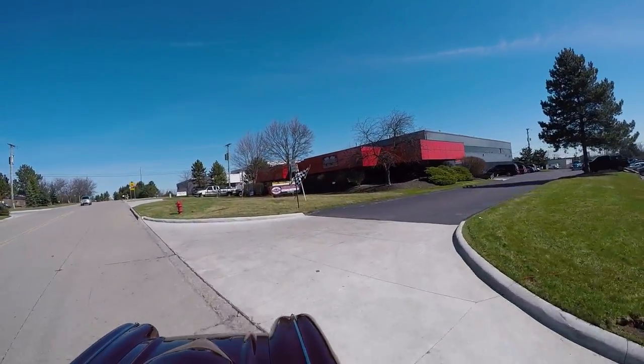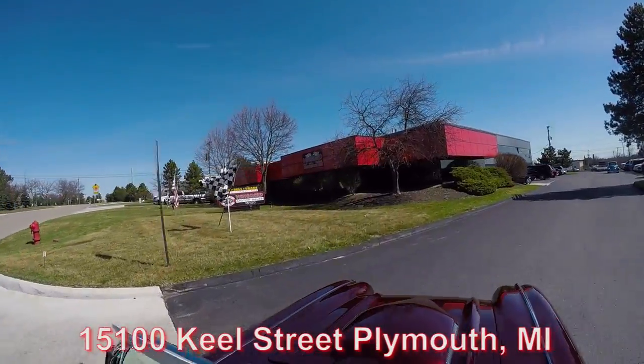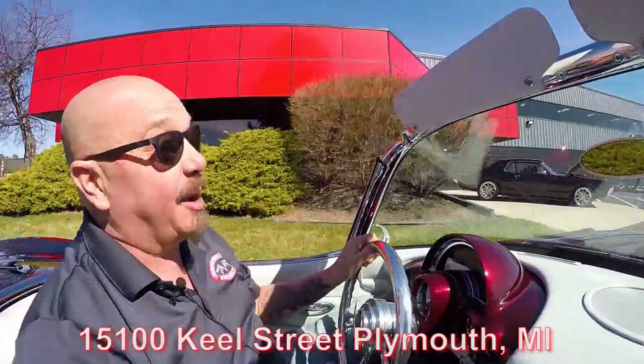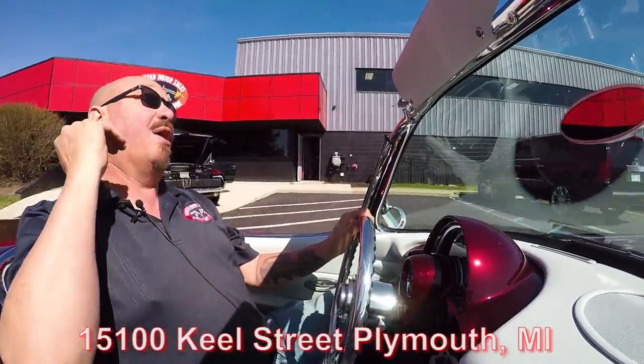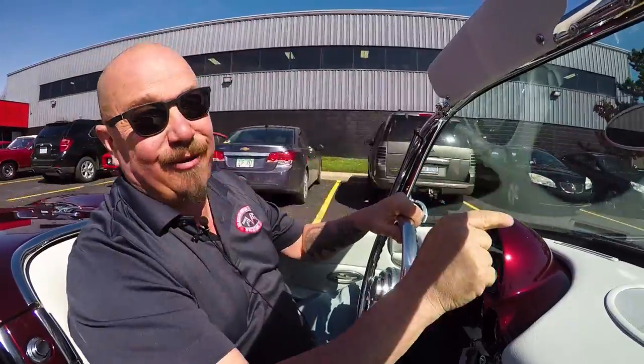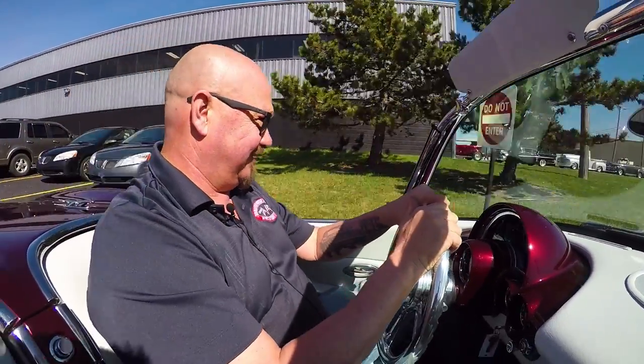Now, here's our shop at 15100 Keel Street in Plymouth, Michigan. So you got to stick around because the best part's about to come. We're going to put it up on the lift and see how beautiful the underside is. Then we're going to pop the hood and take a look at that 502 under the hood.